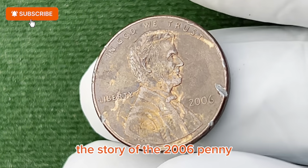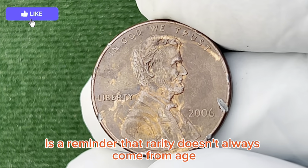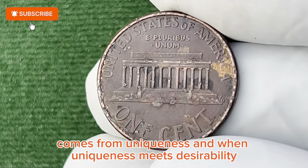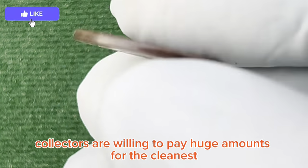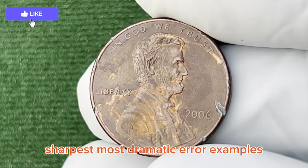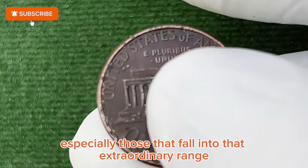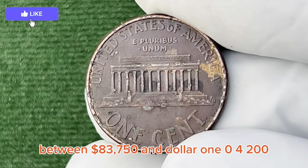The story of the 2006 penny is a reminder that rarity doesn't always come from age. It comes from uniqueness. And when uniqueness meets desirability, the value climbs fast. Even today, collectors are willing to pay huge amounts for the cleanest, sharpest, most dramatic error examples, especially those that fall into that extraordinary range between $83,750 and $104,200.